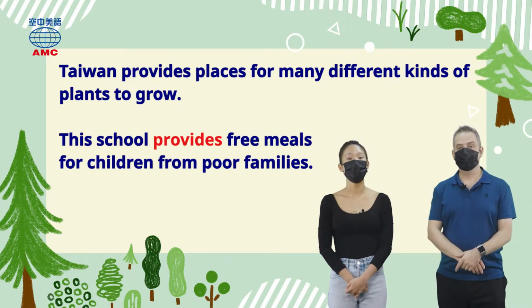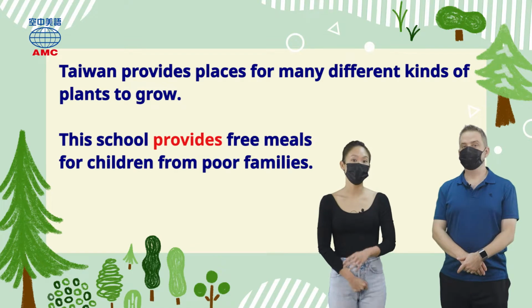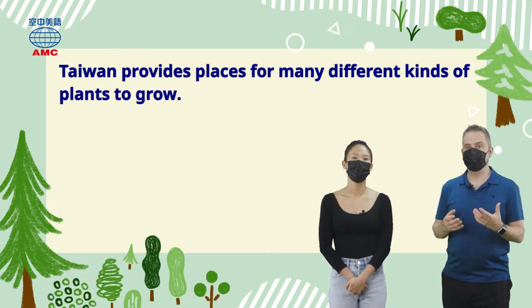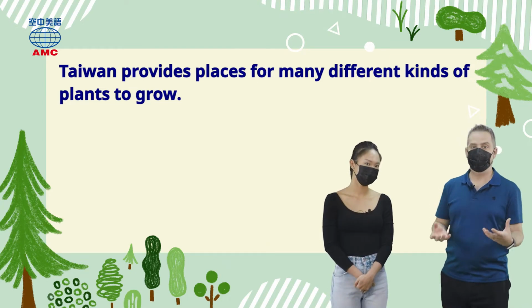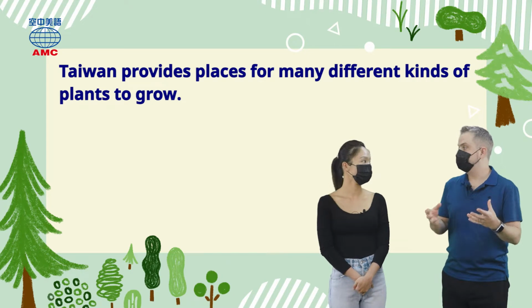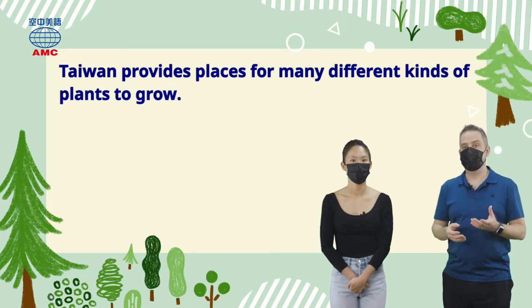Right, and these trees provide space and other things for plants and animals. Taiwan, in fact, provides all the things that are needed for plants to grow.